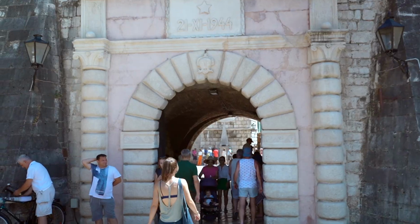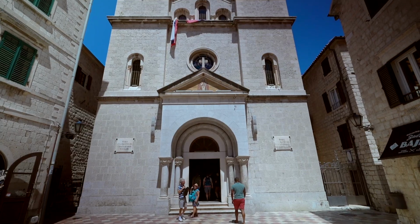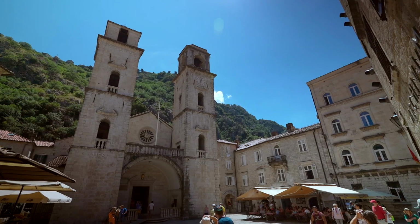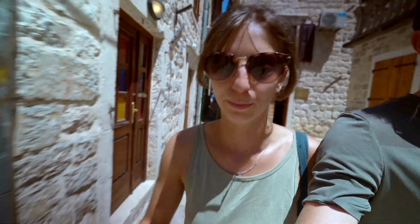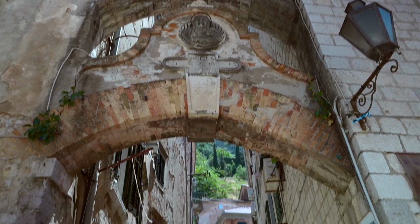We're wandering around Kotor Old Town and it's lovely. I mean, it's a nice old town, but I've got to be honest, after all of these Croatian old towns, they're starting to all look the same and blend into one another. They do blend in a little bit, but this one's surrounded by beautiful hillsides, cliffs.